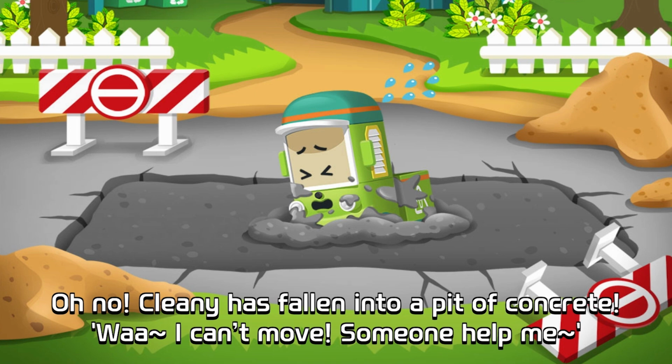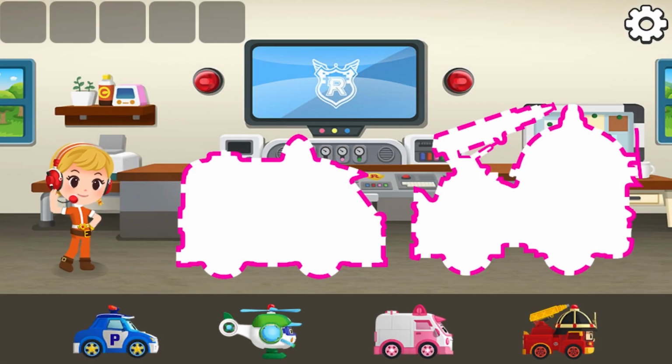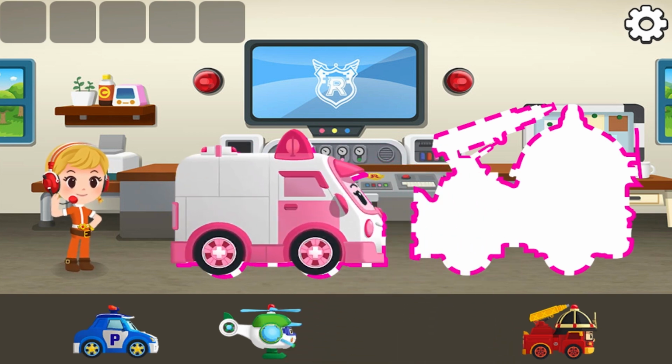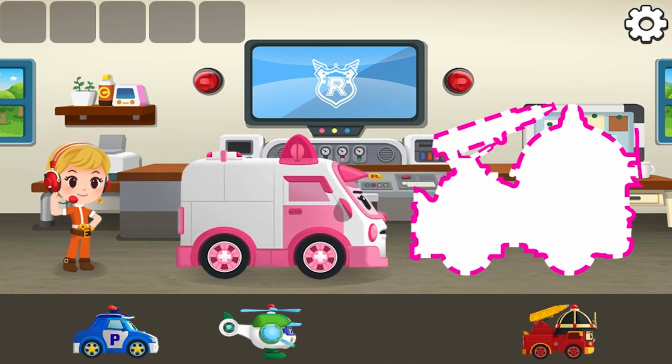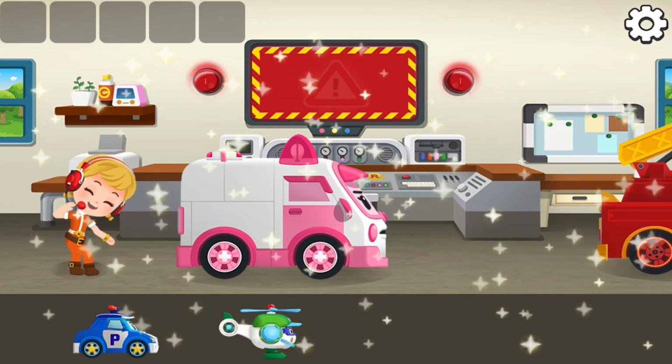Oh no, Cleany has fallen into a pit of concrete. Wah, I can't move. Someone help me. Oh no, it's an emergency. Place the appropriate sticker in the empty space. Woohoo! Well done! Let's go!